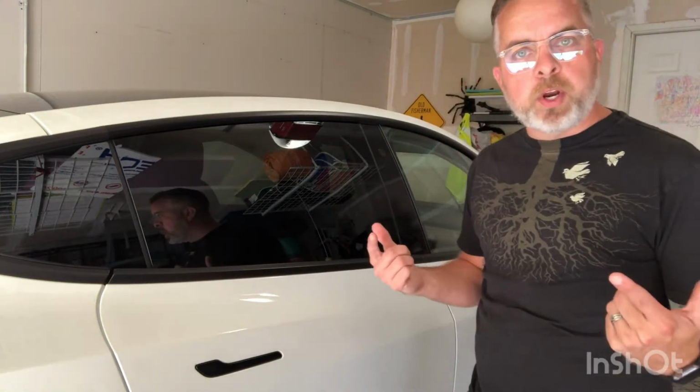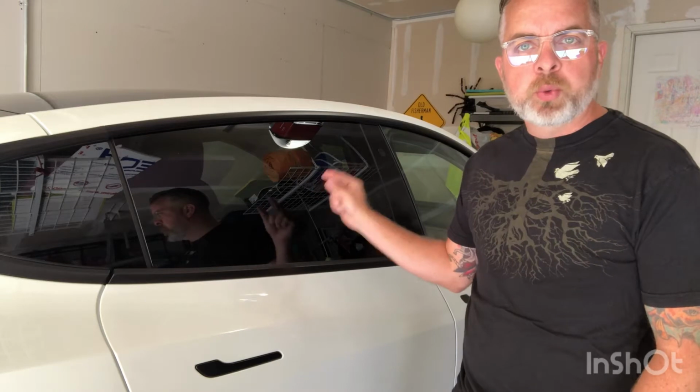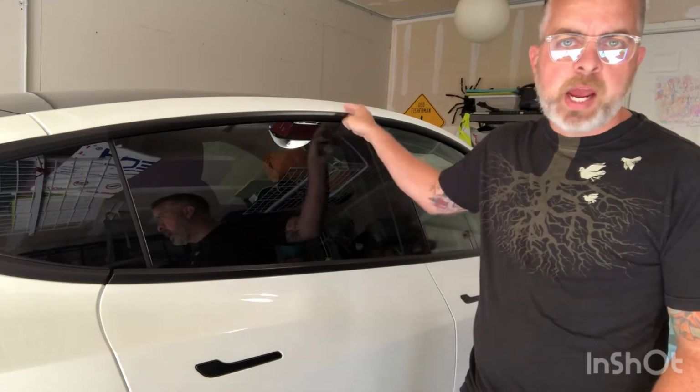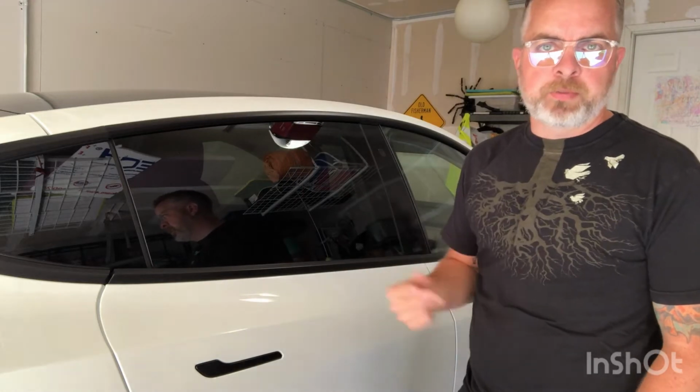So today what I wanted to do is talk about what I'm going to decide to do for my window tint. As you know, every Model Y comes with factory tinted rear windows, hatch window, and the whole top glass piece is factory tinted as well. Not a lot of people know that that's not really going to provide you any UV protection, and it's really going to provide you limited heat reduction in the car.